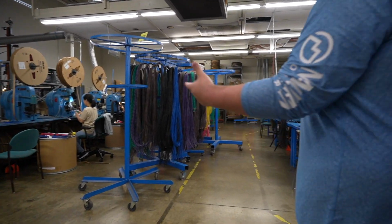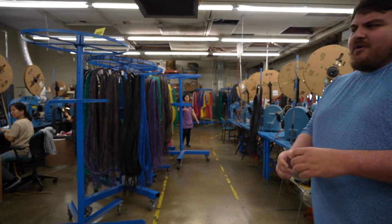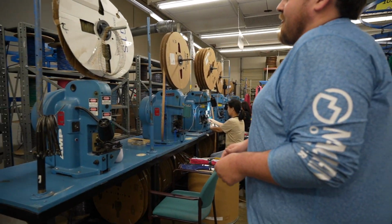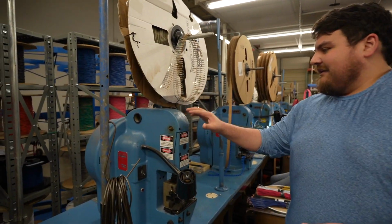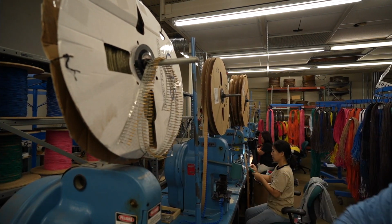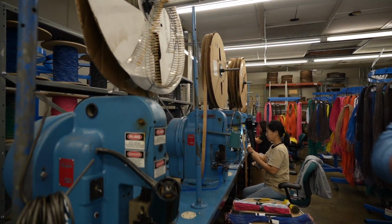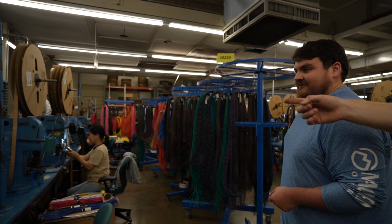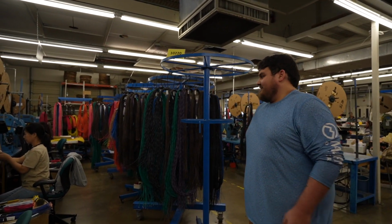You can see, here's where we terminate the ends. So each one of the little brass connectors, brass or silver connectors, will come on these spools right here. And then these hydraulic machines will crimp them into place with a dual crimp on the insulation and the wire itself. Nice. Wow.